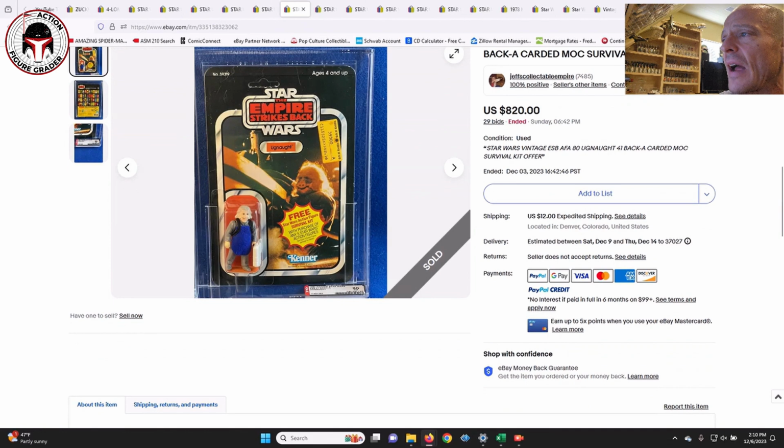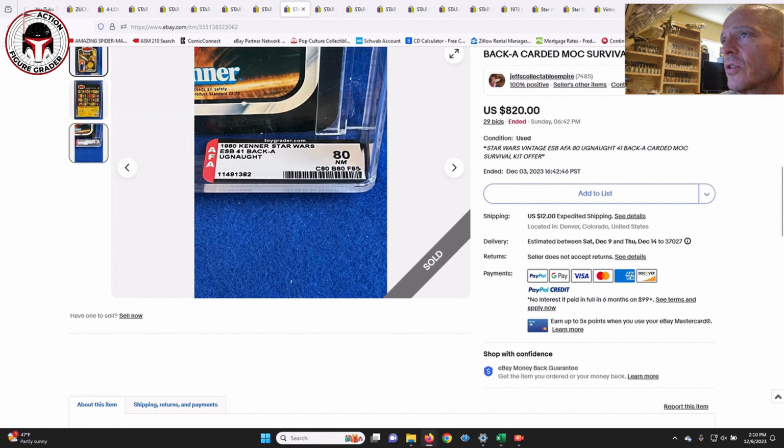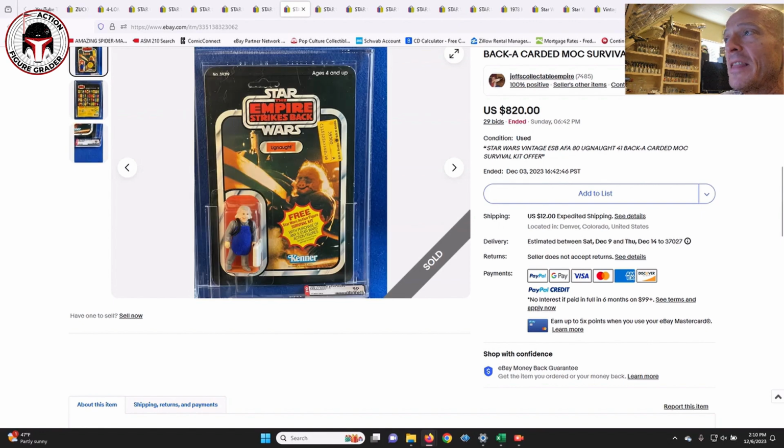Next up is the Survival Kit Offer 41 back A Ugnaught. This one was a punched example with the ugly Toys R Us price sticker graded AFA 80, 80, 80, 85, and I don't know why this one sold for $820. Someone can please explain that to me, because I've got this exact item in an AFA 85, straight 85s, unpunched, no price sticker. And I paid, and admittedly, it was a long time ago, all right, I'm dating myself here, but I paid like $350 for mine at most. And this one sold for $820, and I have no idea why.